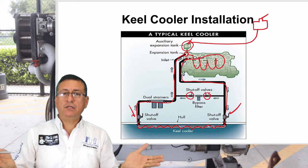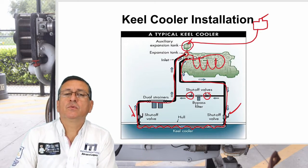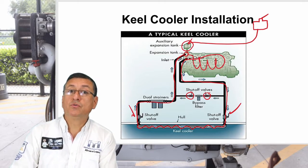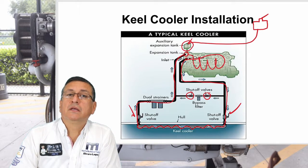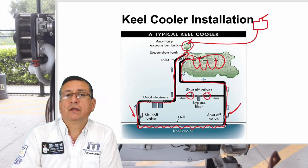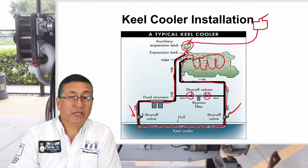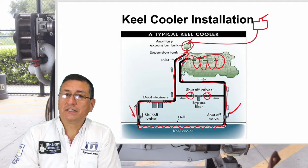What happened in this system? I don't have circulation of salt water. Why is the coolant mixed with salt water? My friend, remember that the radiator is located outside of the boat, submerged in the salt water. What happens if the copper pipes are cracked? The salt water penetrates into the coolant. For that reason, you have salt water in the reservoir or in the expansion tank. That's not good. This is a worst-case scenario.